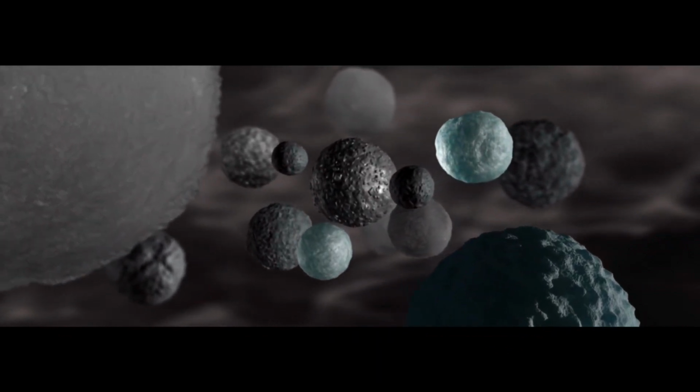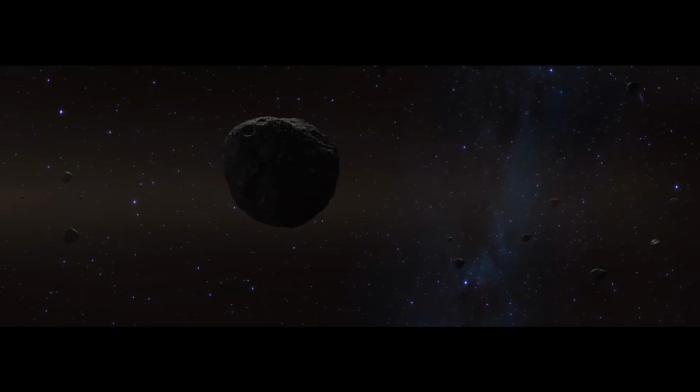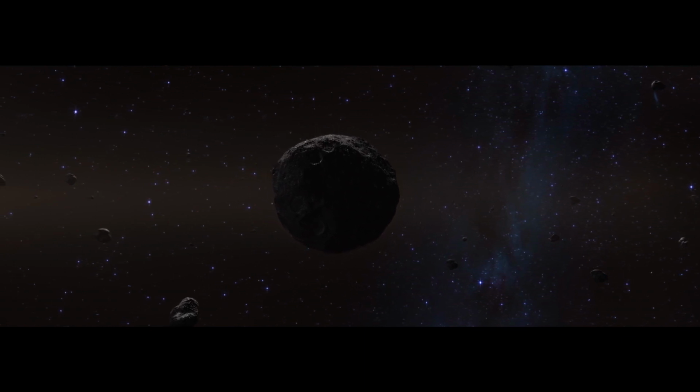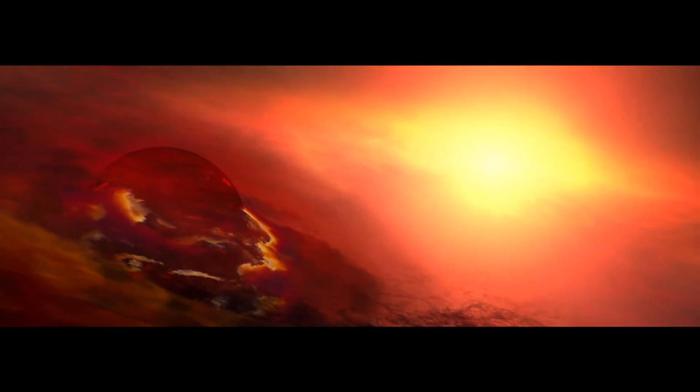Coaxed by gravity and turbulence, the chondrules clump. They grow into the first asteroids, into mountains, into planets. The asteroids are rubble piles of rock, metal, ice, and organics. This large asteroid is the parent body of Bennu, a protoplanet whose size we can only guess. Closer to the protostar, a planet begins to form.